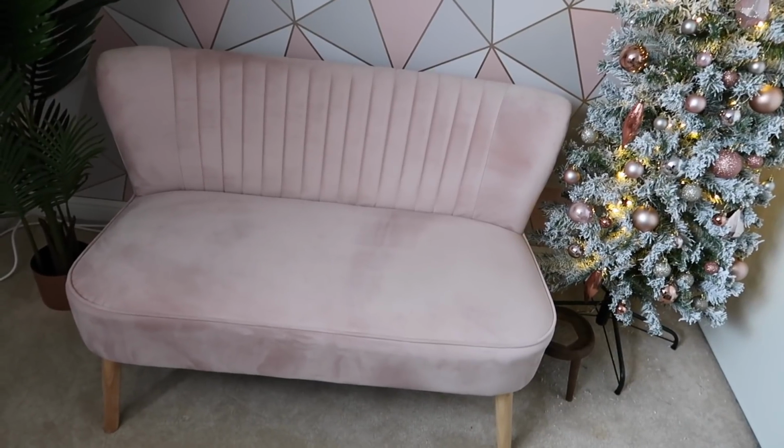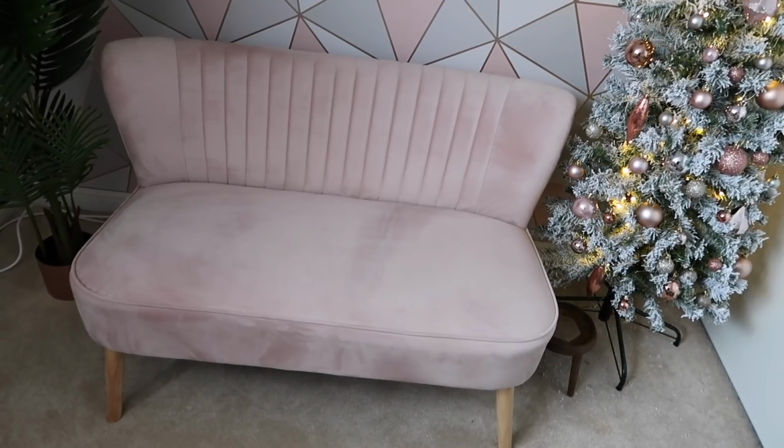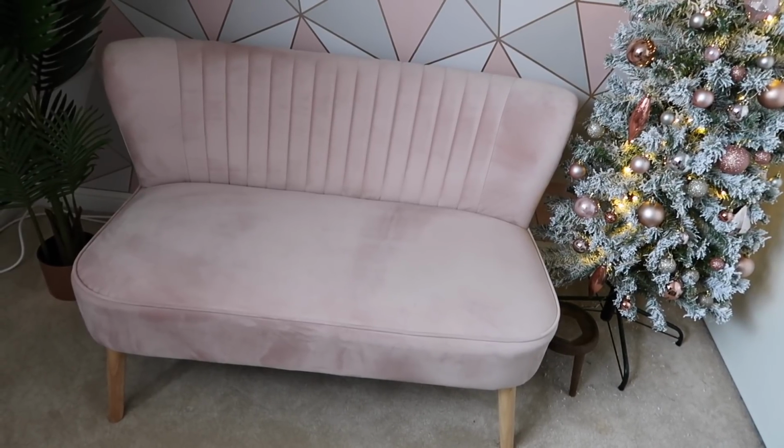So next up I should mention this seat that I'm sitting on back here. So this is from Homebase, and it's a 2-seater cocktail sofa, I think it's called. This is something I knew I wanted for my filming area, a 2-seater sofa. And sometimes when we're not in the middle of a pandemic, I might have a friend with me, but normally there's only 2 of us, so I thought this was the perfect sofa to have here.